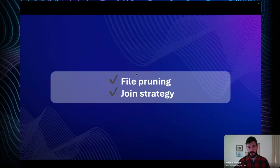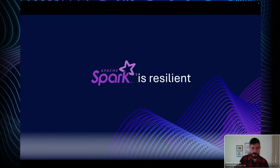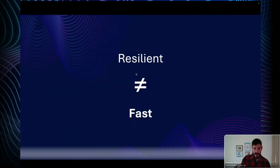So we used both our weapons, and now the job is something we can think about running for real. But we have one more thing. We all know that Spark is resilient, but resilient doesn't mean fast. So what happens when an executor is lost?